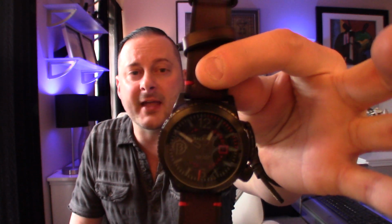And what I want to do with this one is put it on a different band. I'm probably going to put it on a mesh band, a mesh dive band might look pretty nice on it, and I'll come back and re-review them. Same thing with the Spinnaker, or not the Spinnaker, the Ballast 1903. I want to throw something on that will make it look a little more unique. But nonetheless, still a beautiful watch.